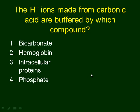So if I asked you a question on a test like this, hydrogen ions made from carbonic acid are buffered by what?